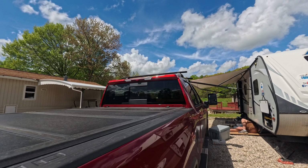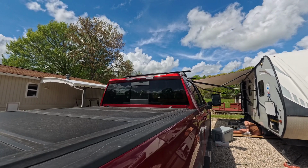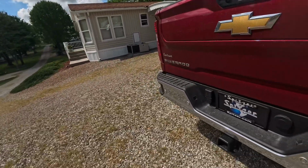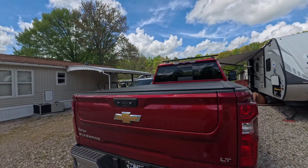He just had to buy an extension thing. They call it a fit kit. A fit kit is what it's called for the kayak holders. And it came, you know, with the whole total package. So we have some better cameras as far as backing up and pulling forward.